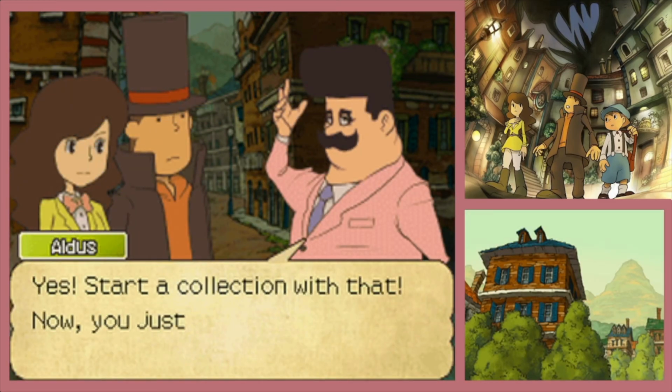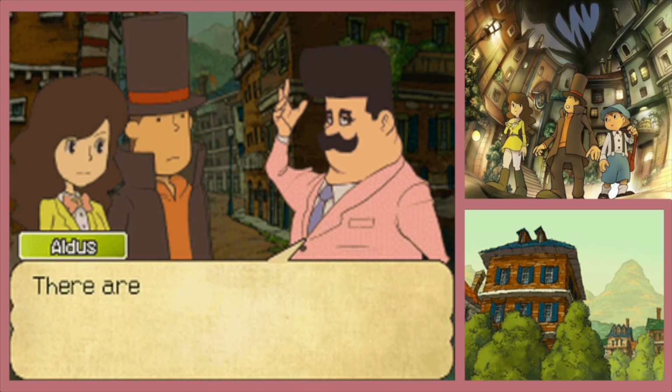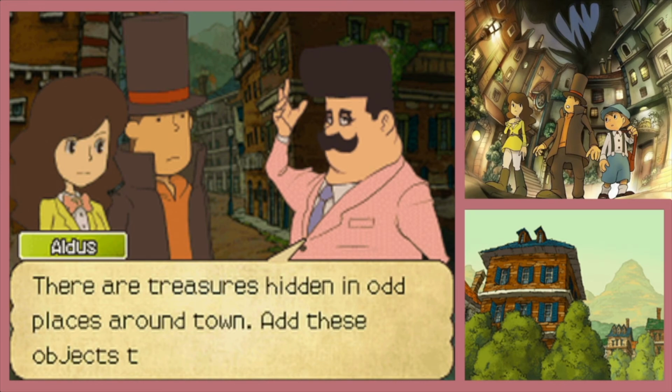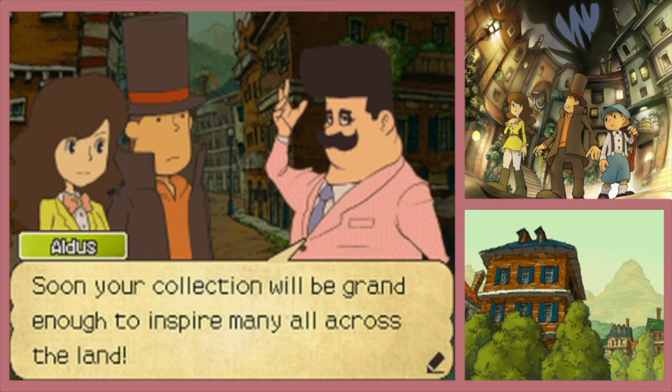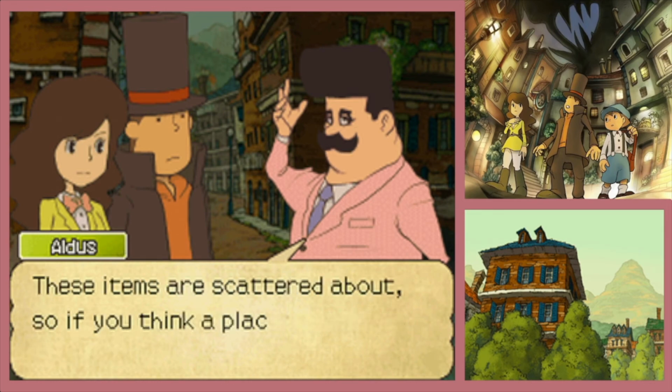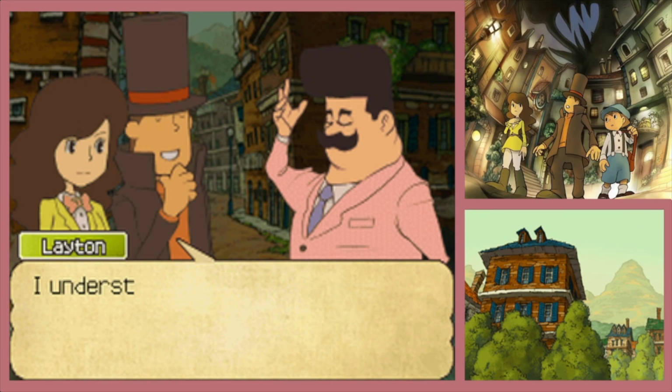Yes, let's start a collection with that. Now you may have just discovered an entire new passion. There are treasures hidden in all the places around the town. Just add these objects to your collection. And then soon your collection will be grand enough to inspire many all across the land. These items are scattered about, so if you think of a place of a suspicious, a tap more. I understand.